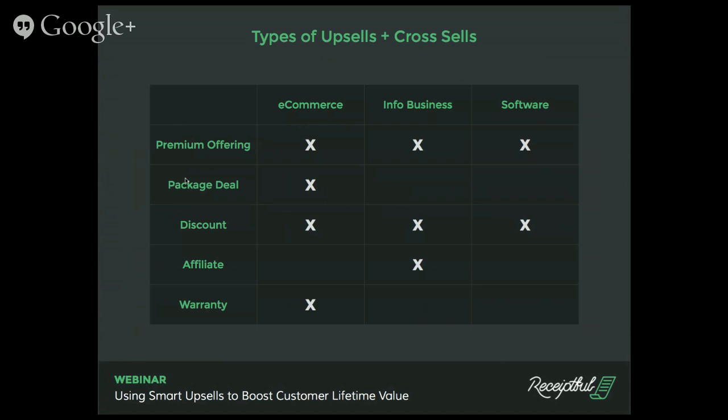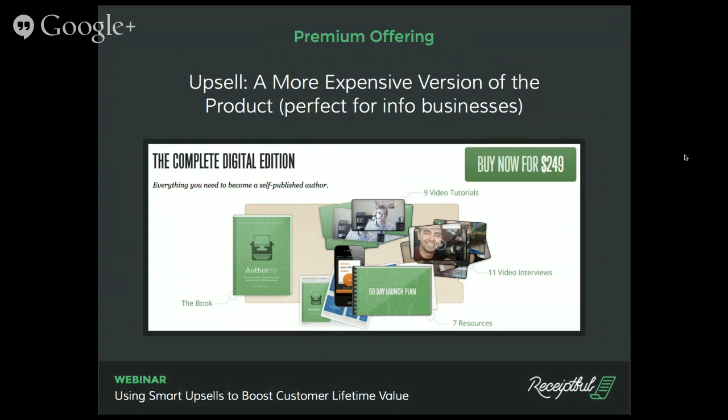And here are some different types of upsells and cross-sells: premium offerings, package deals, discounts, affiliates, and warranties. Based on your business, some of these tactics will make sense for you and others won't. So you can refer back to this graph to take a look at what may make sense for you. But let me give you some examples.